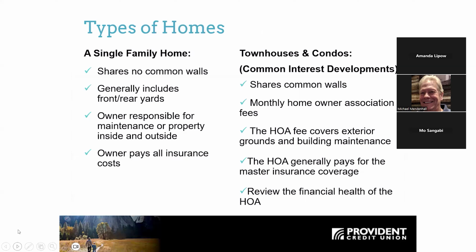All right, types of homes that come up on the multiple listing service. The first one is single family home, shares no common wall, generally includes front and rear yards, not always anymore, but most properties do. Owner is responsible for the maintenance or property inside and out. Owner pays all insurance costs. So essentially, you're the foreman of the ranch, and you're there to fix, repair, upgrade everything. And if you cannot do it, it means you're going to pay somebody to do it. So nothing is covered in a single family home. You've got to be the one that takes responsibility.